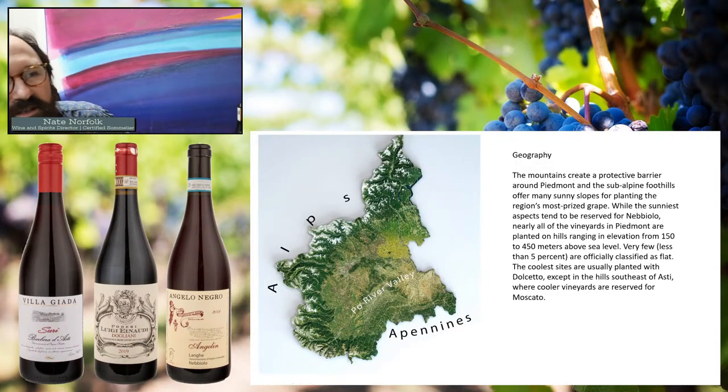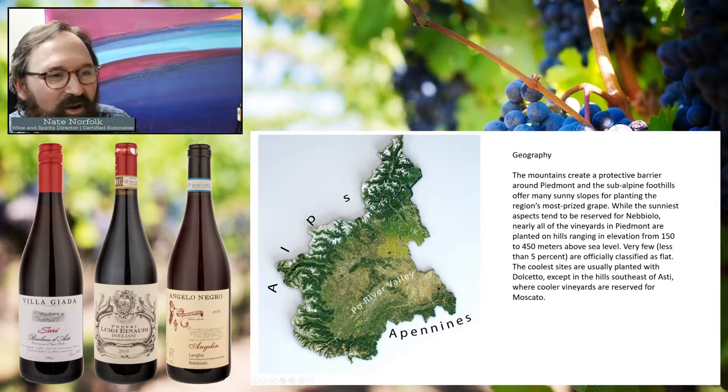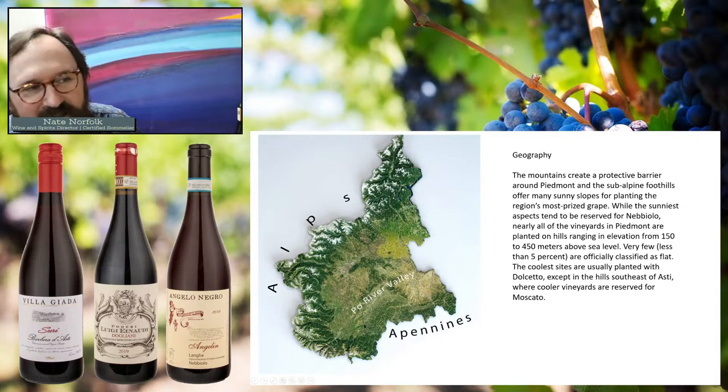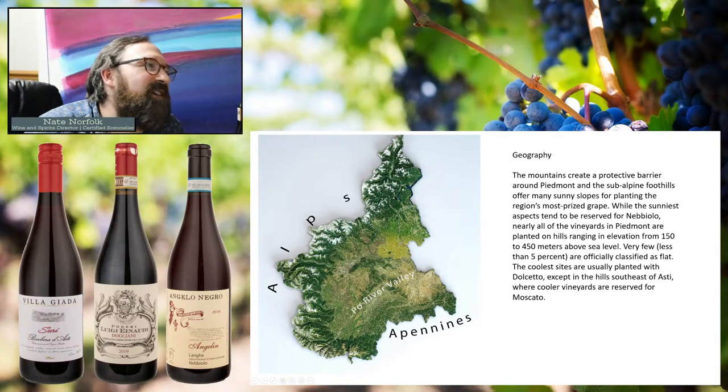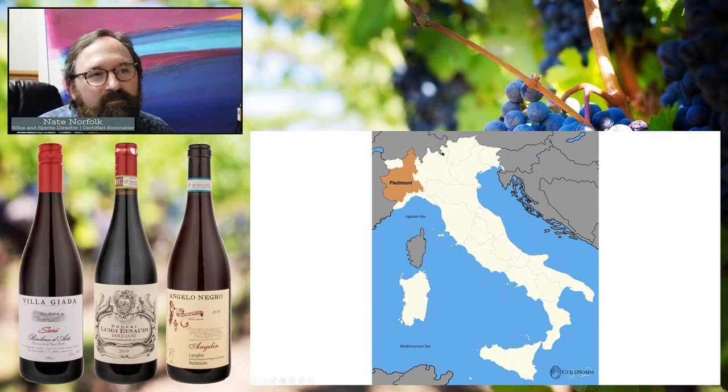Here's a topographical map, and here's a satellite image of it. We're really surrounded by mountains on three sides. And this really dominates the climate and why it's such a beautiful wine region, actually. So, extreme northwestern part of Italy.